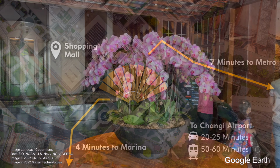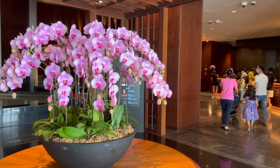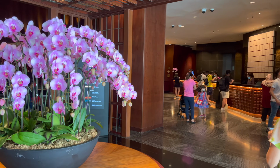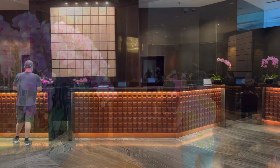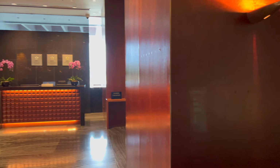The lobby and interior design in general is old school. I'll note loud and clear though, that for the most part everything in the hotel, from the rooms to the common areas, the pools and the restaurants, is all in impeccable condition.